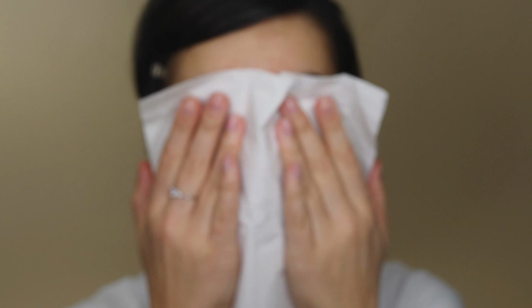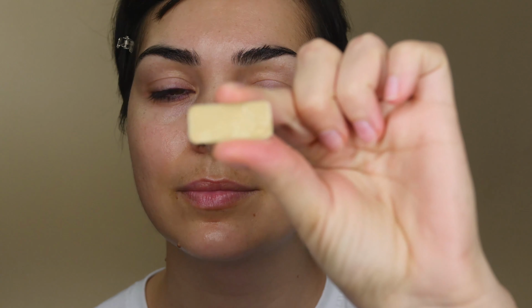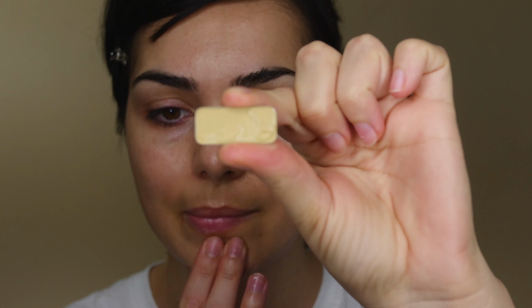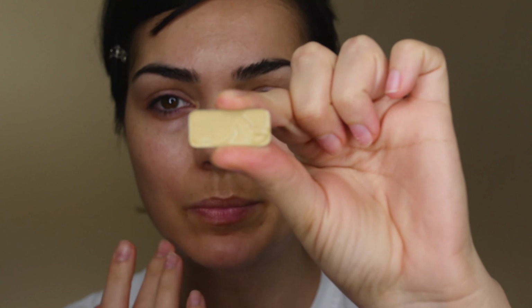Because I don't have time to wait, I am going to remove the oily parts of my face with a Kleenex. So I'm slightly going to dab it where I see spots of oily skin. You can do this or wait 10 or 15 minutes until the skin is very hydrated.